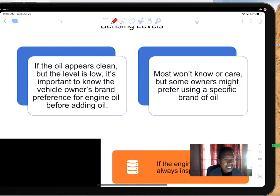If the oil appears clean but the level is low, it's important to know the vehicle owner's brand preference of engine oil before adding the oil. Now, most won't know the brand of oil they use. I don't care, but if they want that specific brand, yeah, you should put it in there. If they don't know, tell them you need to top off the oil to the right level to help protect the engine.